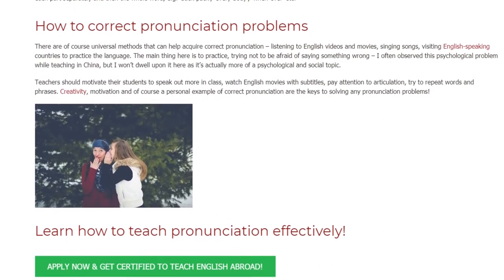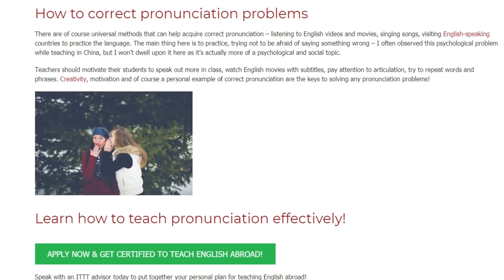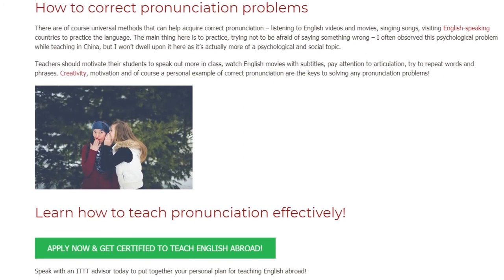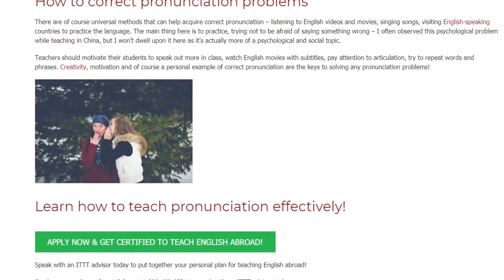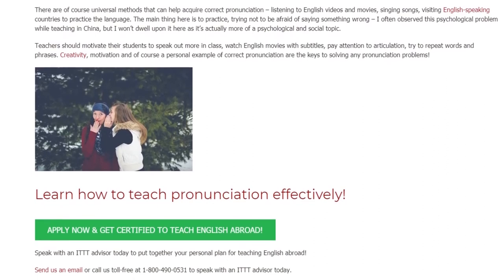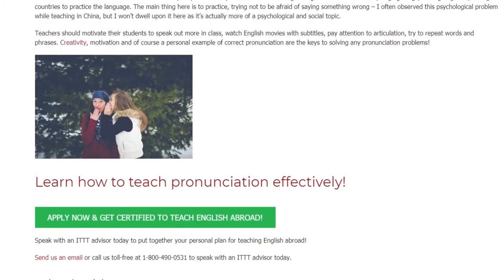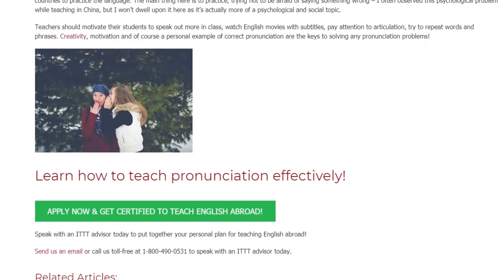Teachers should motivate their students to speak out more in class, watch English movies with subtitles, pay attention to articulation, try to repeat words and phrases. Creativity, motivation and of course a personal example of correct pronunciation are the keys to solving any pronunciation problems.